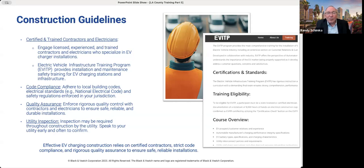But when it comes to code compliance, we also recommend that you and your contractor adhere to all of the local building codes and electrical standards, such as the National Electrical Code, and all of the relevant safety regulations that are in your jurisdiction. And this means easier and smoother project approvals when permitted and inspected, and quicker timelines when work is done correctly the first time.